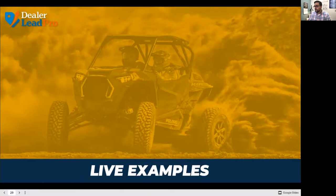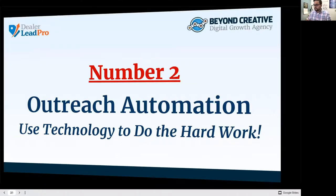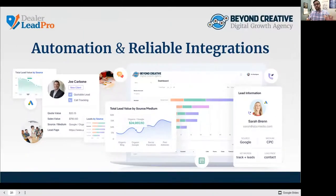Okay, so what's number 2 out of 3? Outreach automation, using technology to do all of the hard work, right? You saw some of that aspect in what I just showed you. We were talking about the cadence, but you saw how we were doing a lot of different channels, and you saw how that chain, which fires off automatically, is doing that automation and the heavy lifting for you.